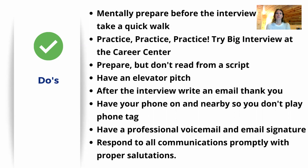Another thing you can do is actually connect with one of the advisors at the Career Center, and you will do the Big Interview session on your own, and then they will help you critique it and walk through maybe where you can make improvements. Definitely recommend that. You want to prepare, but you don't want to read from a script. You want to have an elevator pitch, a 1 to 2 minute summary of your education and your experiences and your goals. You want to always have your phone on and nearby so you don't play phone tag.